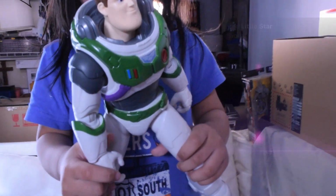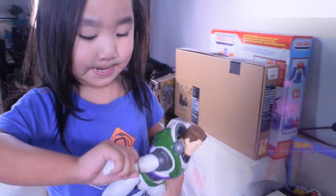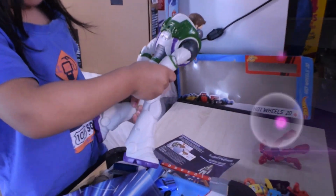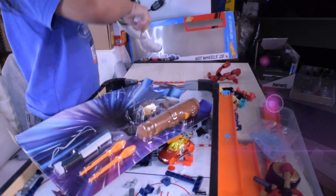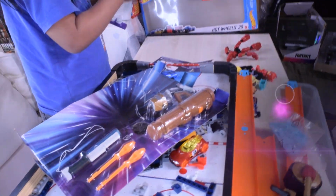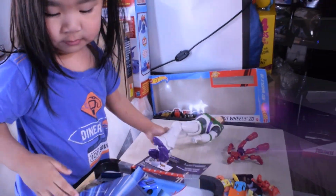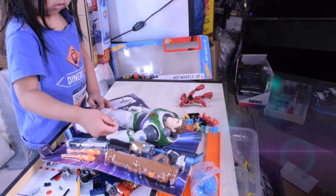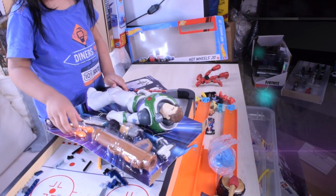Yay! This is the guy who went to the outer space of our planet. Okay, he wants to play with it, but he wants to get the bullet and blaster, weapon, maybe. And target female. Matthew, pick up the guy.